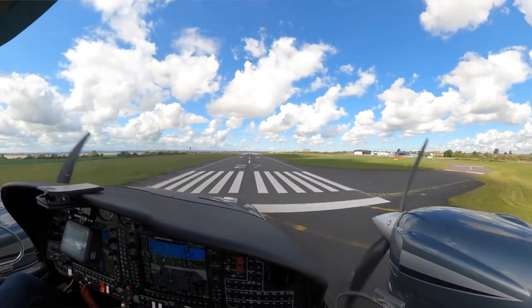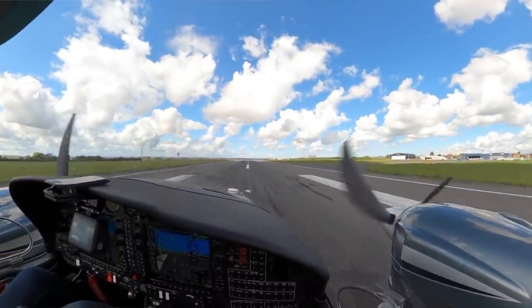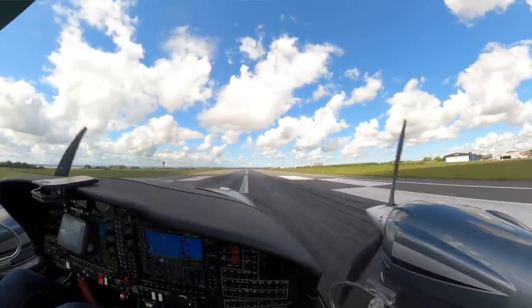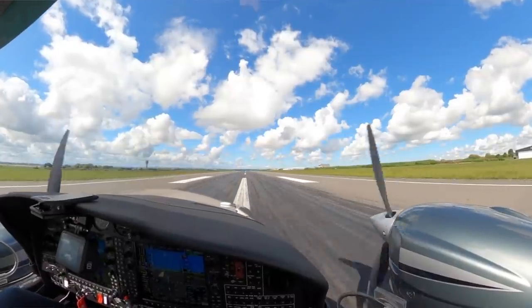Okay, so chopping the power there. Wide runway, so you just got to remember not to flare too high, since I'm used to sort of landing on smaller runways. So just holding it off nice and gently, making sure the nose is straight for touchdown. There you go, and we're down.